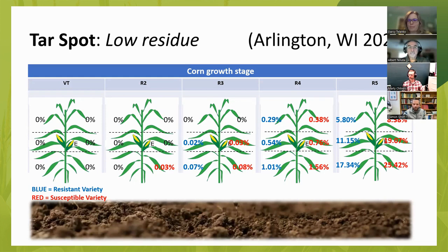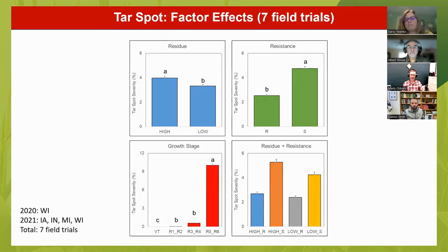So next slide. We can cook this down a little further and look at this across various site years. We actually have more site years than even this 7 field data set here, but we broke this out and consolidated the data across these trials. You can see in that upper left corner, the blue bars, where we're looking at residue, high versus low situations. Sure, we get some small reduction in overall tar spot severity, but where we really get the biggest response is out of the resistant hybrids. You can see that in the upper right corner panel there in the green bars.